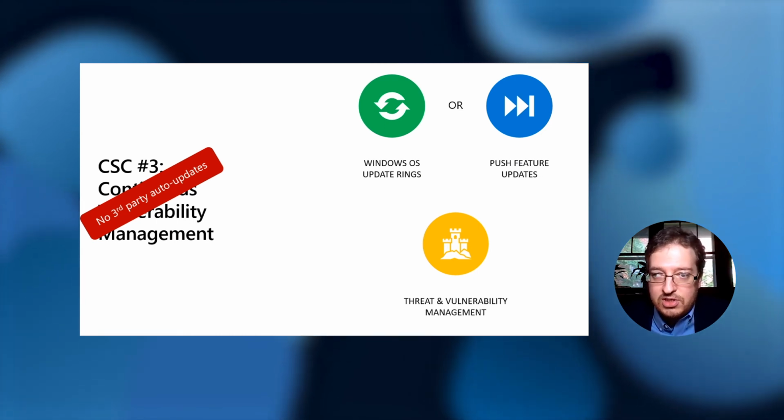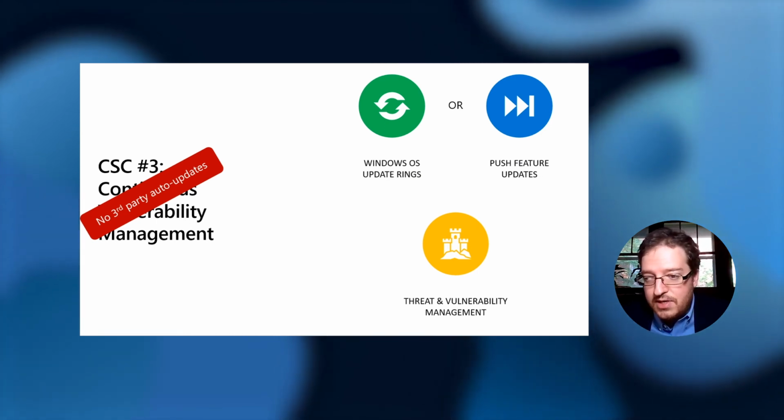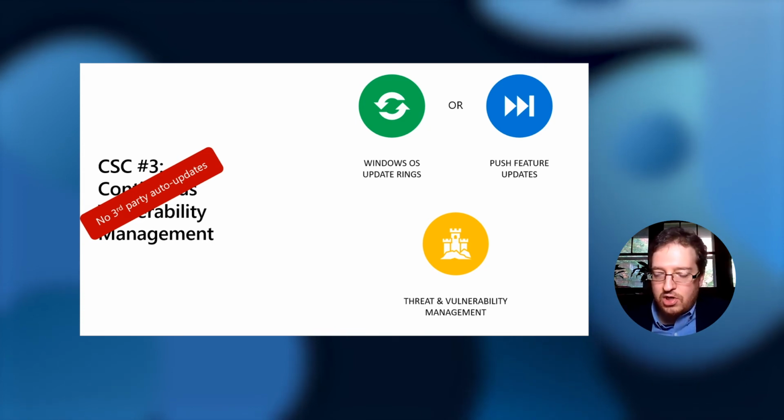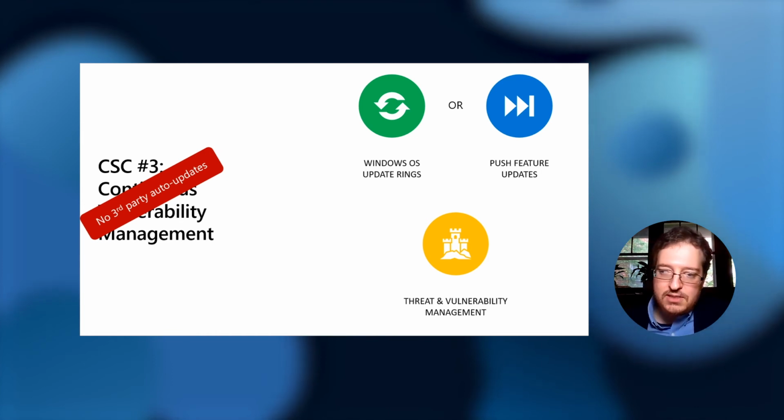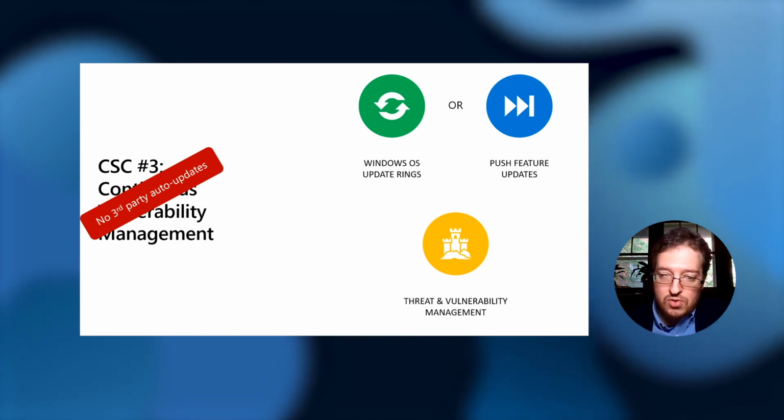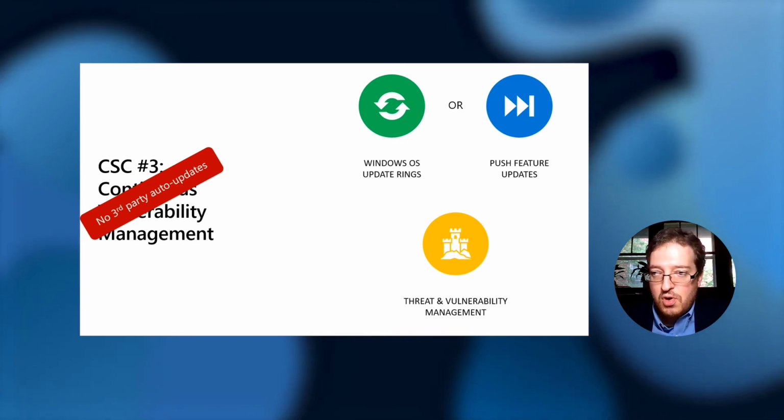So Windows Update for Business, you can control what are known as update rings. So the pace of updates, you can control maintenance windows where updates can't get installed during working hours and stuff like that. Or you can choose to release feature updates on a schedule that is controlled by the IT department. Okay, so you can do both.